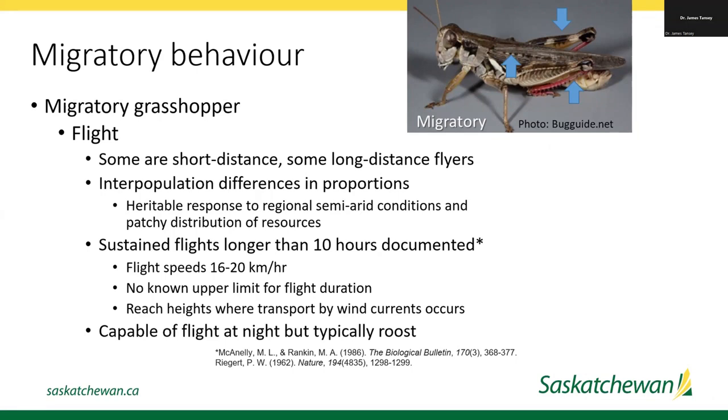So there's no known upper limit for flight duration. However, 10 hours is pretty substantial. And once again, they can reach heights where they are transported by wind current and become a problem for commercial planes with fouling windscreens. They are capable of flying at night, but typically they prefer to roost at night.